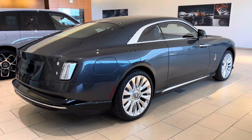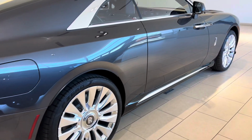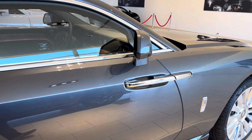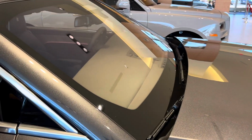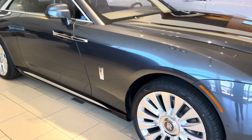Now, the Spectre still manages to achieve 0 to 60 in 4.4 seconds, with a top speed limited to 155 miles per hour and an EPA estimated 310 miles of range, which Rolls-Royce says that their focus was not a high range as most of their clients have other cars or private jets for long travel. The Spectre should be coming starting late 2023 with the prices somewhere in the neighborhood of around $400,000.